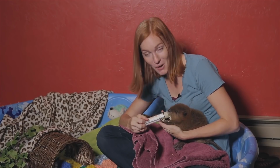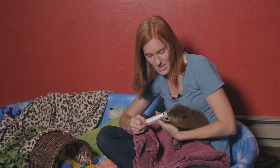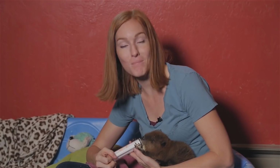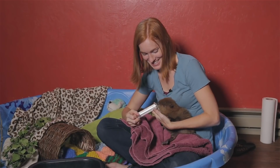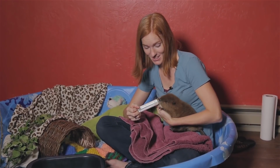So what I did was get really close to him, and I took the branch between my fingers and pretended to use my fingers like teeth and chew on it, and then he's like, oh, what are you doing over there? And he came over and started mimicking. Because these guys are so social, using mimicry like that is a great way for them to experience and try new things. All right, he has eaten the entire syringe, and he's not gonna be happy when I take it away.